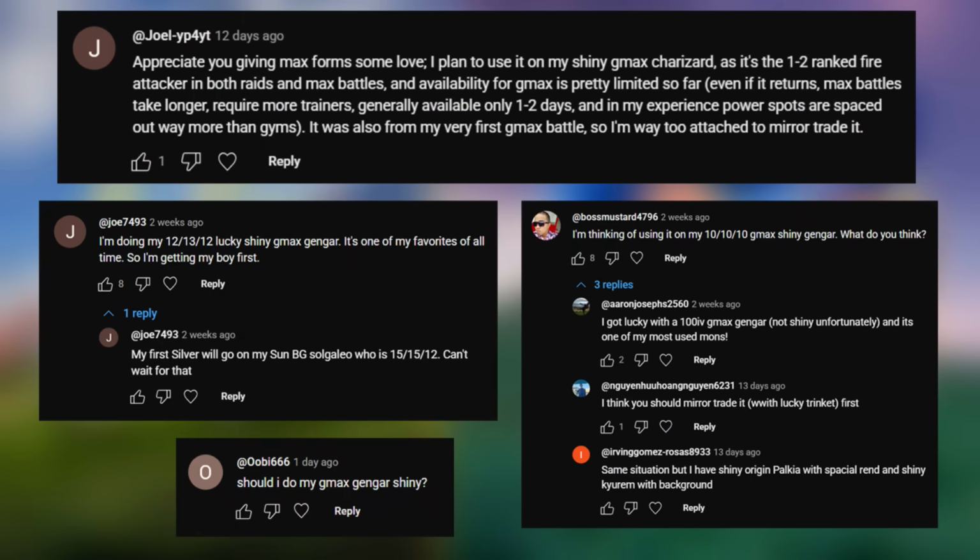Now I did actually get a few comments about shiny GMAX Pokemon, so these on the other hand can actually be really, really good, right? Especially the ones that also have Mega Evolutions like shiny GMAX Charizard and shiny GMAX Gengar. These two in my opinion would be excellent choices. You're going to get the usability as GMAX Pokemon in max battles, and then you'll also have their Mega Forms, which are both going to be meta relevant in the Raid/Gym meta as well.